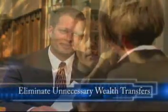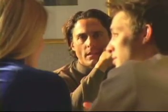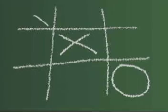So how do you plug the holes in your financial bucket? The best place to start is by eliminating unnecessary wealth transfers. To do that, you must understand the strategies of the game, just as you had to learn the strategies of tic-tac-toe before you started winning. Unfortunately, most people rely on the financial institutions to teach them the strategies necessary to win the financial game. This is like asking a fox to mind the henhouse.